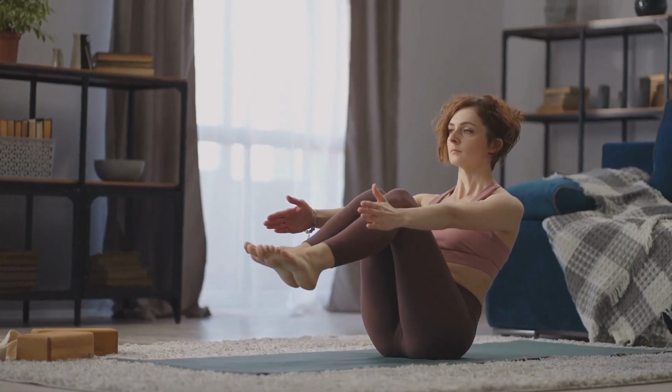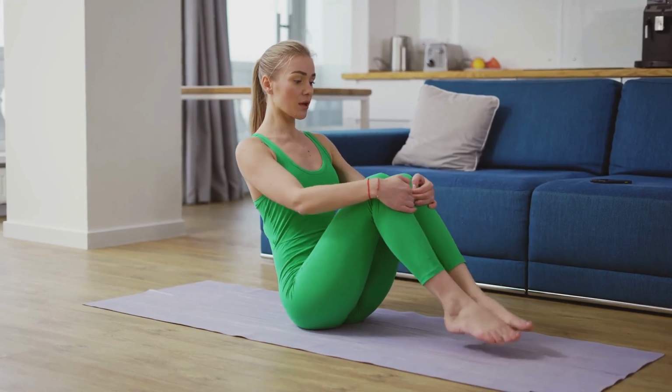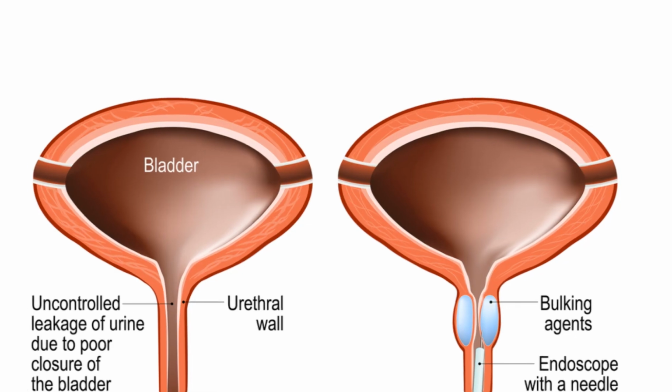A multitude of factors can weaken pelvic floor muscles, including pregnancy, childbirth, surgery, aging, excessive straining from constipation or chronic coughing, and even being overweight.